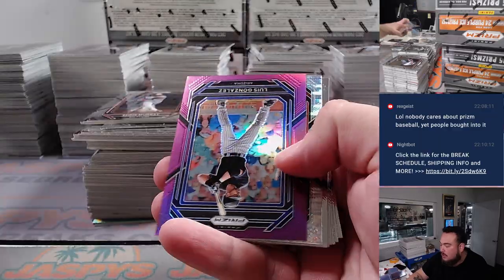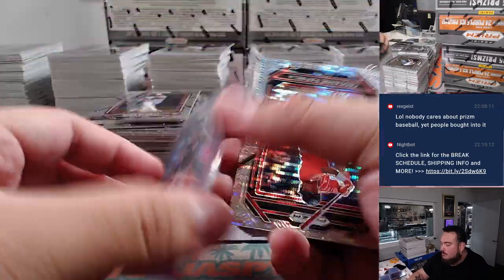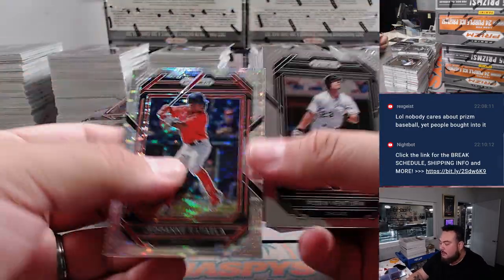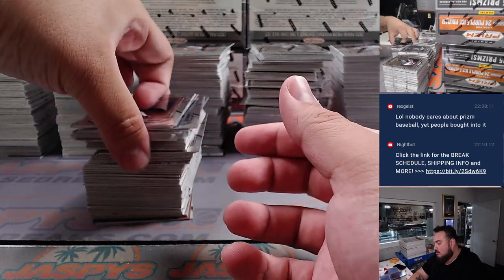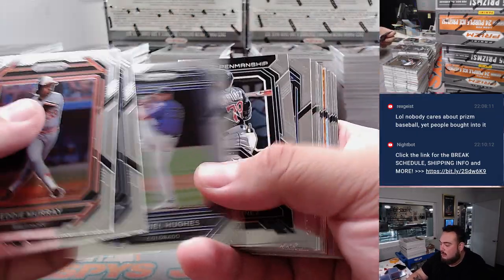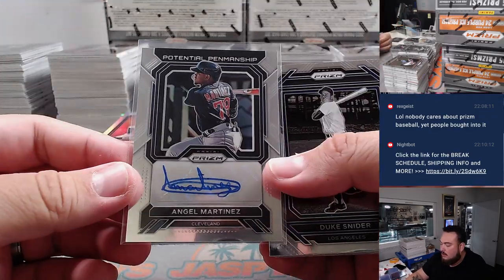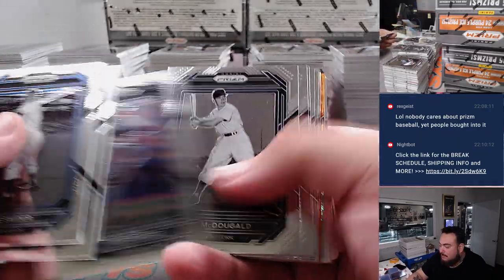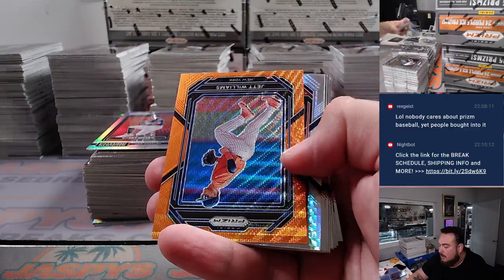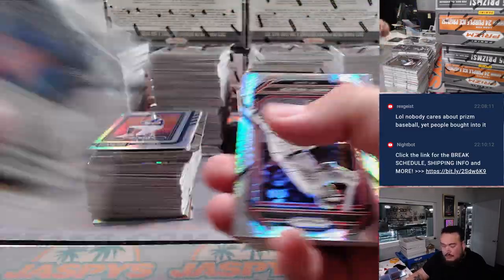But the solid colors like this, Luis Gonzalez, definitely numbered. Out of 99 for Arizona. And then Rafaela. Alright, and there's the first autograph, Angel Martinez for Cleveland. Potential penmanship, Cleveland Guardians. Jett Williams, prospect there for the Mets, out of 50.